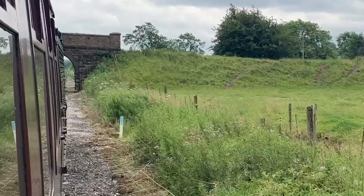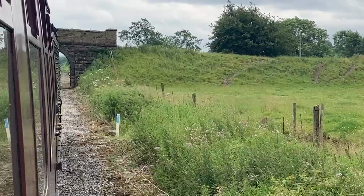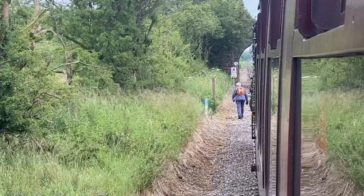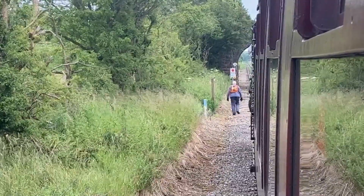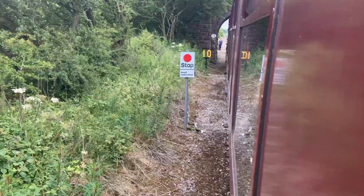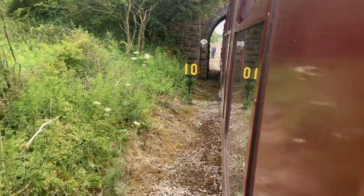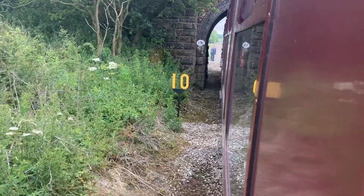What I didn't mention before is this brief stop on the way up just before a crossing. The crossing itself is hidden on the other side of the bridge, so the train stops and one of the crew gets out to make sure all is clear. Soon enough we can continue on our way, with the loco pausing briefly to allow the crew member back onto the loco.